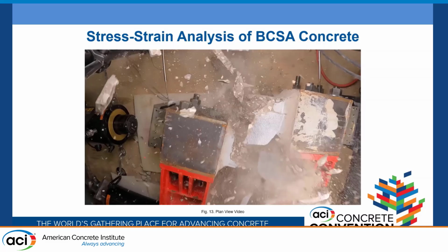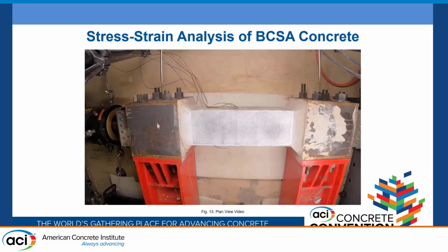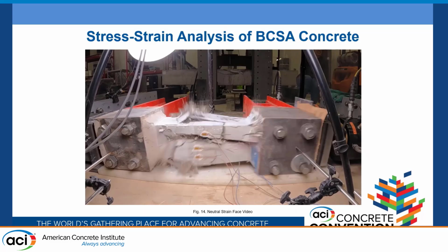Since we have no reinforcing steel and we're just replicating the top portion of the specimen, we have complete crushing failure. There's another angle. These are our strain gauges that we have attached, just little foil gauges.